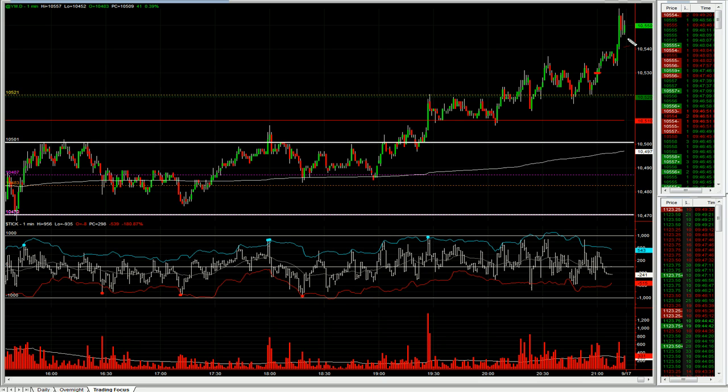The overnight levels are very interesting. You've got to pay attention to them. As you can see, the overnight level here was 10,521, which coincided with yesterday's high. But look how often we tagged it. I know it was yesterday's high as well, but it just shows you that they're well worth putting on your chart if you're not doing that already.